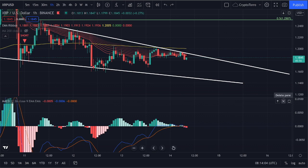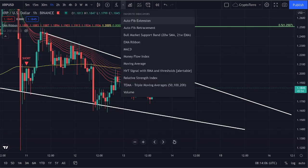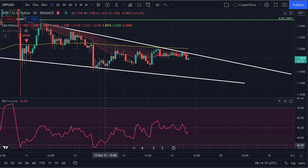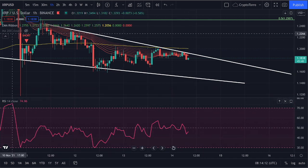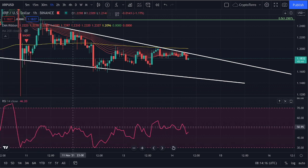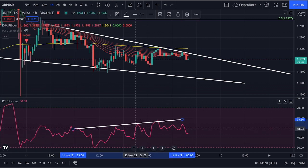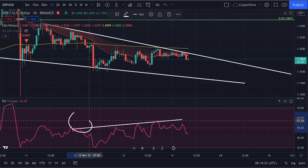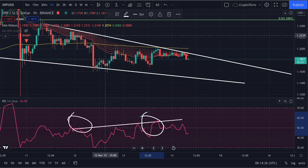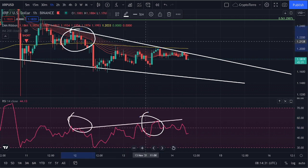actually the RSI. So if we take a look at the RSI, what you can clearly see over here is that we are not spotting any type of bullish divergences. What we did see previously is actually a bearish divergence. We were seeing this beautiful higher high getting created on the RSI, not on the chart, on the RSI. And we did see at that point in time a lower high getting created on the chart.